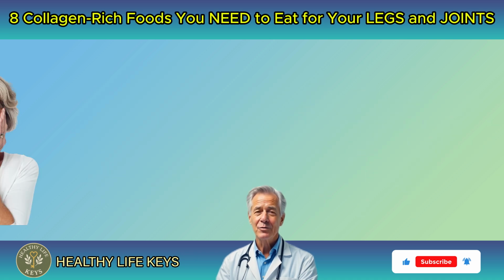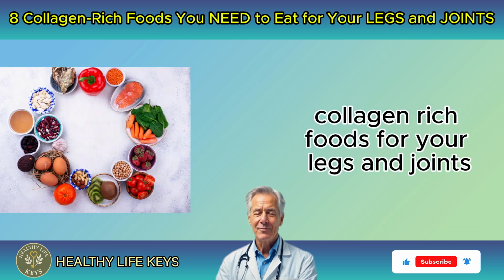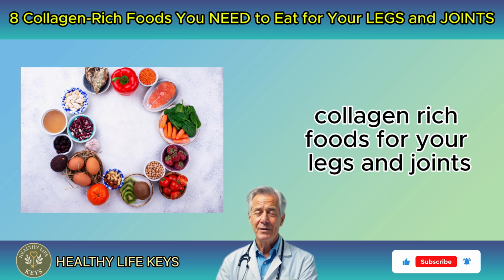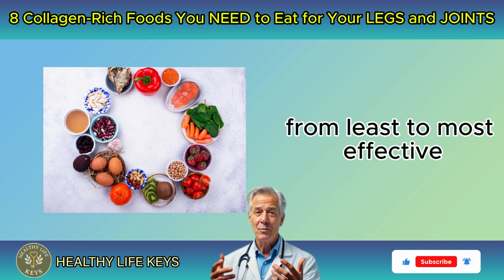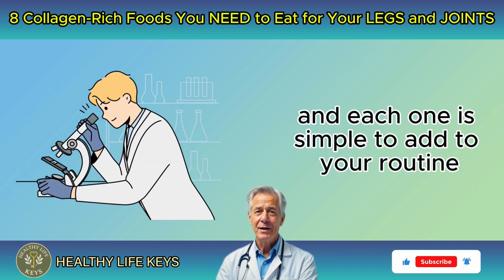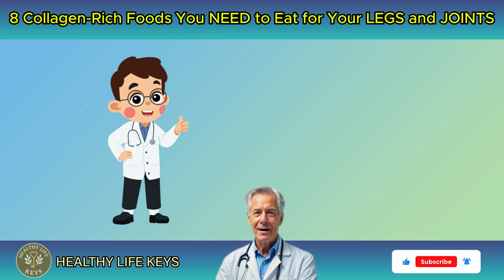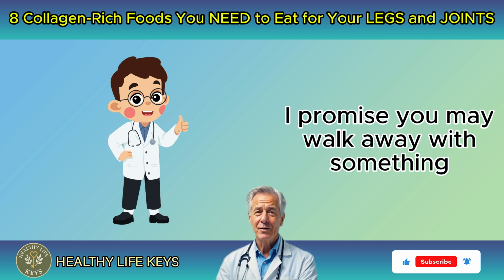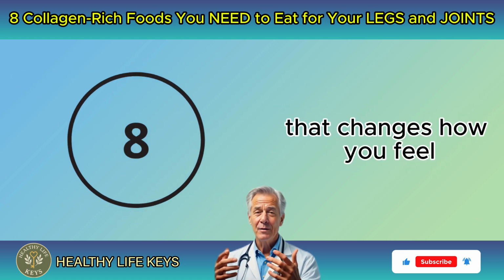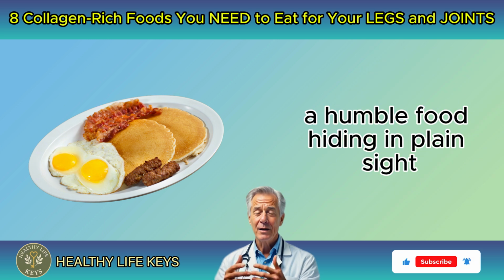heard of it. So today, I will count down the top 8 collagen-rich foods for your legs and joints, from least to most effective. Each one is backed by science, and each one is simple to add to your routine. If you stick with me until the end, I promise you may walk away with something that changes how you feel every single day. Let's begin with number 8, a humble food hiding in plain sight.